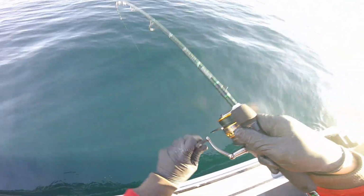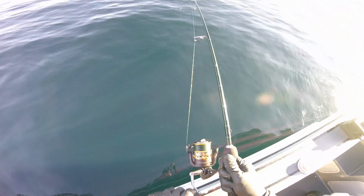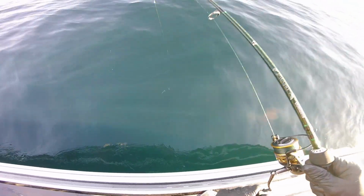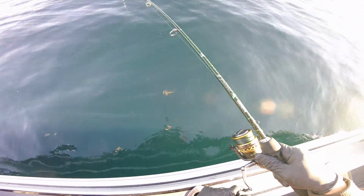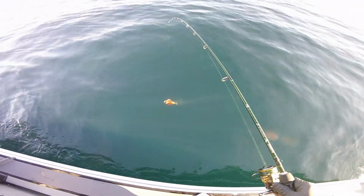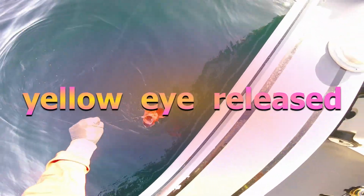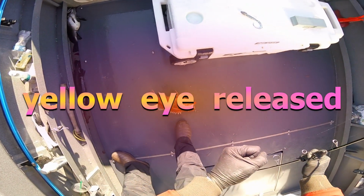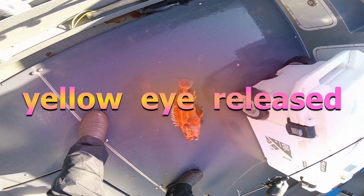Another cabezon. That little feller. Is that a yellow eye? It's got black.